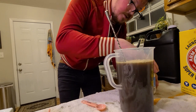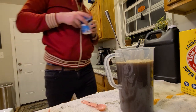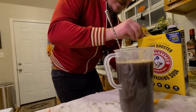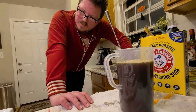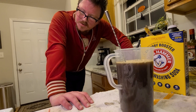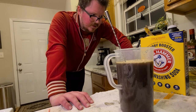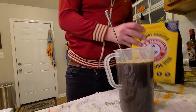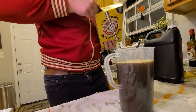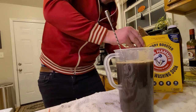Now we add some washing soda. Now this recipe I found, it said like 12 teaspoons of washing soda, or 32 if it's crystalline. I mean these look like crystals, so I guess that's what I'm doing. I don't know. I guess maybe this comes in concentrate somewhere. I don't know, man.